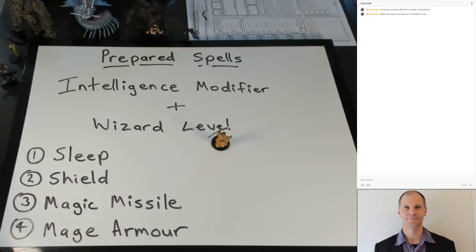Alright, cool. I'm just going to have a glass of water. This is the really hard part, trying to explain how prepared spells work. Probably the most difficult aspect. I've tried to sort of pull the whiteboard out and make it as simple as possible. But I will give an example. So yeah, let's give this a shot and see how it goes.